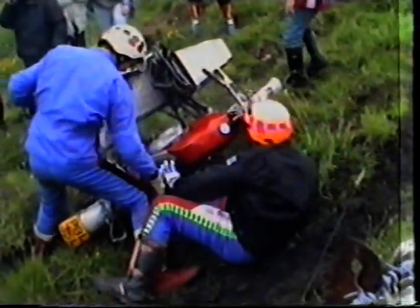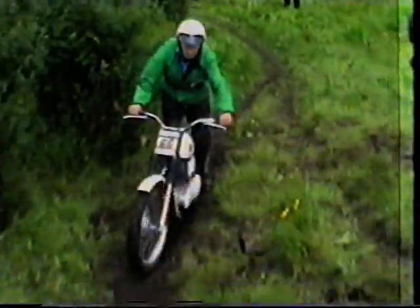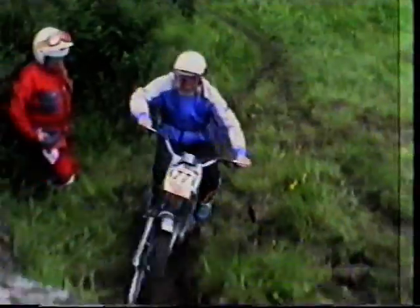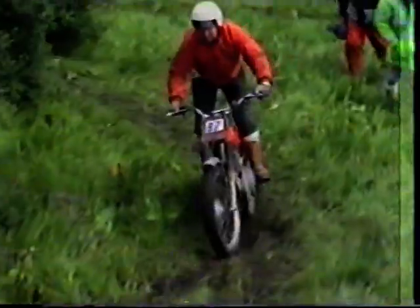There's another outfit having a go at the section. Well, down he goes. Joe Morgan, Ariel. Here's Steve Allen, Royal Enfield, comes from Dursley. Bill Maxwell, Ariel. And the final rider we'll see here, Mick Ash. Another Ariel mounted man.